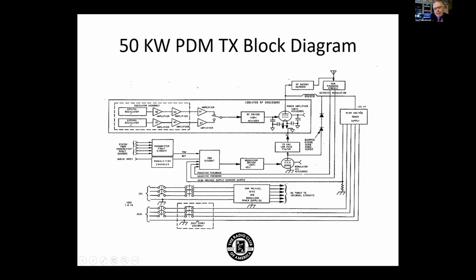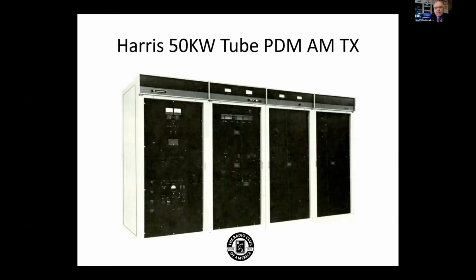And then the isolated box, as we called it, the RF amplifier system, is returned to ground through the low-pass integrating filter and through a switch tube at the bottom of the stack, which is pulse width modulated again by the PDM circuits. This is a photo of what a MW50, a 50 kilowatt tube type PDM AM transmitter looked like, 4 racks wide.